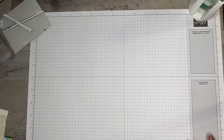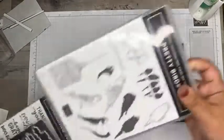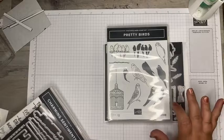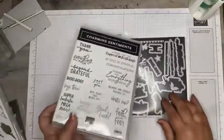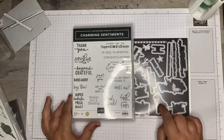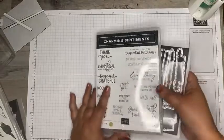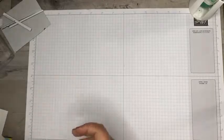So I think the first thing we're going to do is show you these stamp sets that we're going to use. So this is the Pretty Birds set. When I first saw this in the annual catalog, I wasn't sure if I loved this set or not, but I saw a couple of cards and decided to get it, and I've really enjoyed playing with it. The other sentiment is actually one that jumped out at me originally as soon as I opened the catalog, and this is the Charming Sentiments bundle. This is really awesome because it outlines all of these beautiful sentiments, and it's got so many. So this is like the perfect set to go with just about anything. So let's get to it.